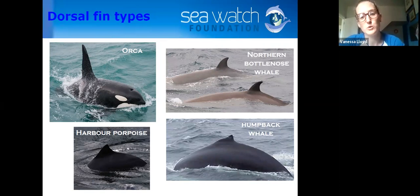As I mentioned with the rorquals, they have a recurved dorsal fin that's about 2/3 along their back, and other whales and dolphins may have a centrally placed dorsal fin, which is much taller. And the harbour porpoise in particular can be distinguished from dolphins by its dorsal fin, as it's quite small and triangular in shape.